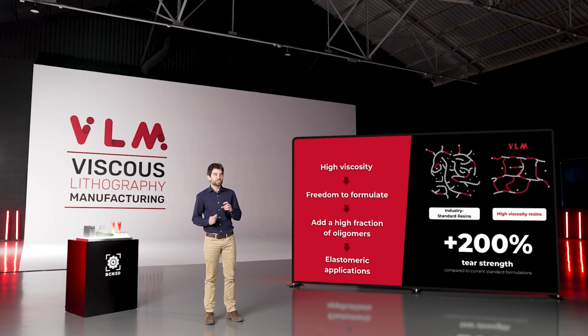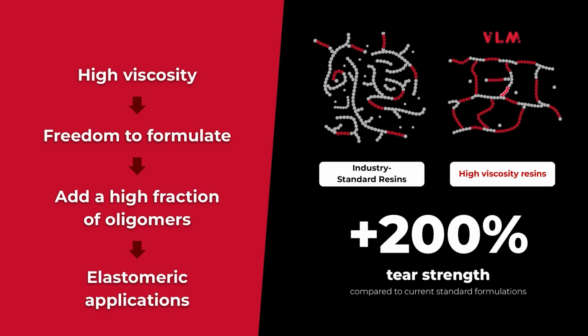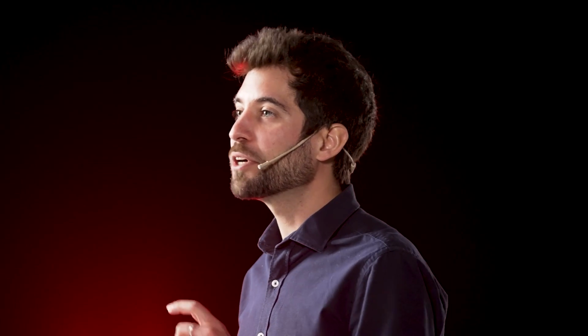This internal structure is capable of withstanding mechanical stresses in a flexible manner, behaving like industrial-grade molded elastomers, such as vulcanized rubbers, silicones, and polyurethanes. As a result, mechanical properties such as strength, toughness, and tear resistance are significantly improved. For this reason, VLM resins aim to obtain 200% increment in tear strength compared to current industrial standard formulations.